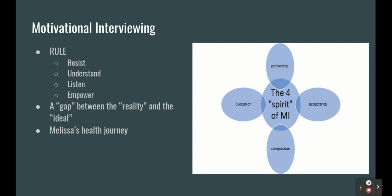Resist the writing reflex, or the urge to fix Melissa's problems. Arguing for the behavior change to occur in a patient can often have a negative effect. Understand Melissa's needs. The reasons for change are most important because these will most likely trigger her behavior change.